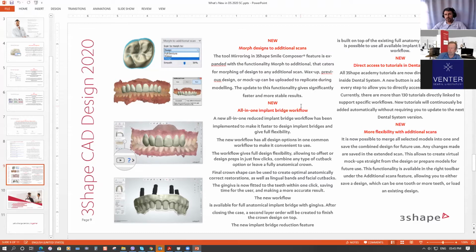The next improvement to the CAD design is direct access to tutorials in the dental system. You can see on this slide, where you're on the Smile Composer tab, just near the questionnaire mark, you will see this YouTube link. When you click on it, it will open a YouTube training video about the step you're currently working on. You don't need to search in the user manual or technical documentation and click on the link there, but the link is directly here in the software.